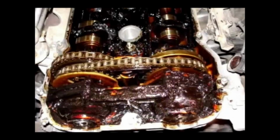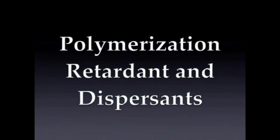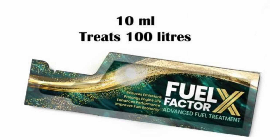Another problem that plagues engines is sludge buildup, which inhibits performance and clogs filters. FFX contains a polymerization retardant and dispersants to help prevent and reverse sludge buildup in your fuel. This is especially important in diesel fuel. As you can see, FFX packs an incredible amount of benefits into one small concentrated dose. With Fuel Factor X, you only need 1/4 ounce to treat up to 20 gallons of fuel.